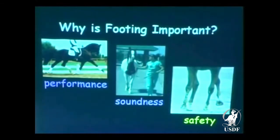And the third reason is for safety. I said that most of our injuries are repetitive strain type injuries, so they develop over a long period of time, but there can be some problems with the footing when the footing is very inconsistent or slippery that can lead to acute injuries.